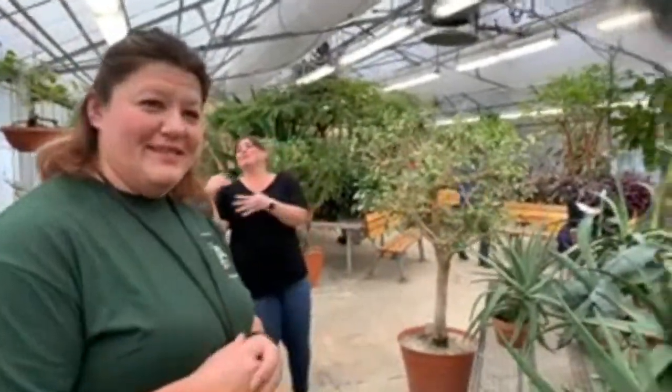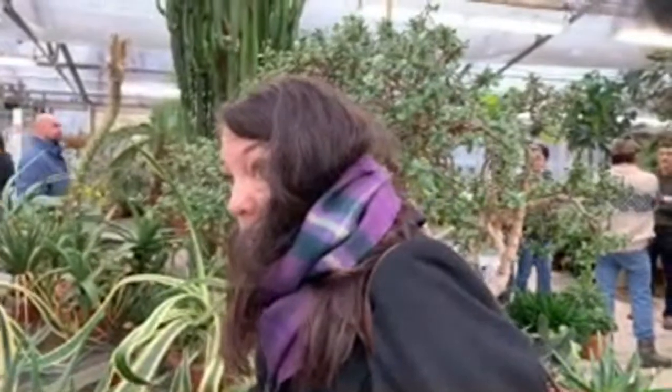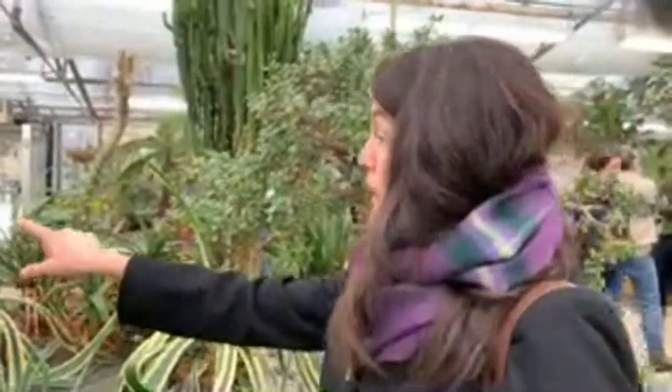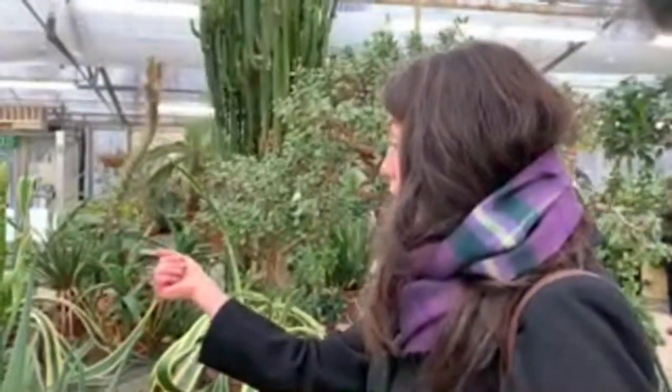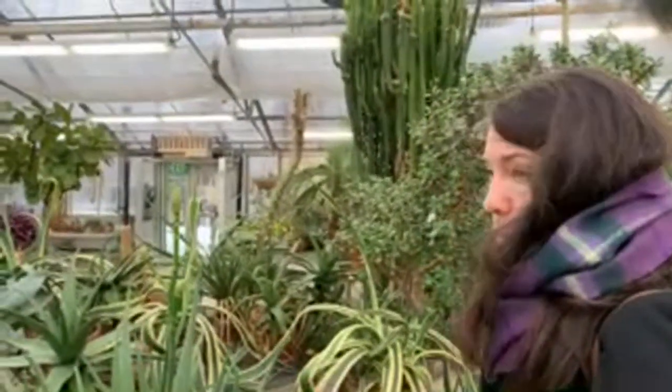You have a question? I do. I had an aloe plant in my office. It broke and fell over. All the leaves fell off. As far as propagation, I see it has some. So this is a flower blossom that's going to come off of it. Can you just stick them in water?